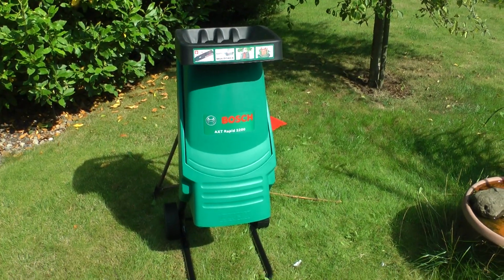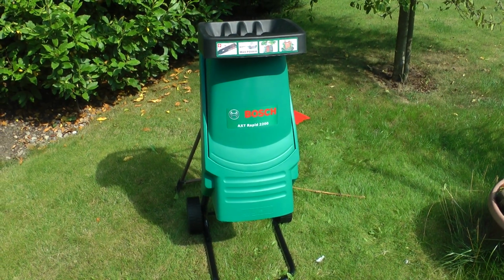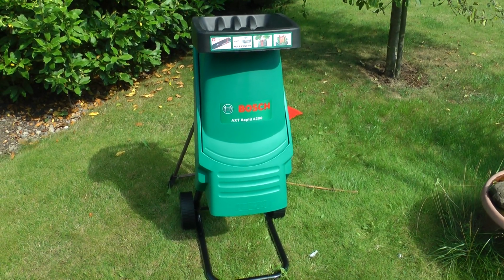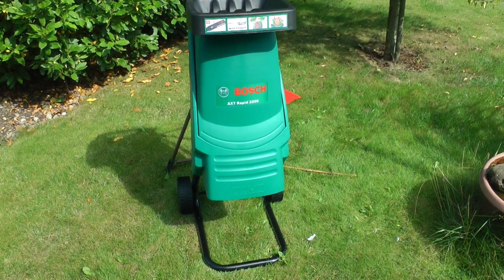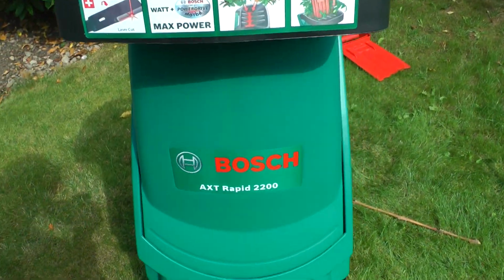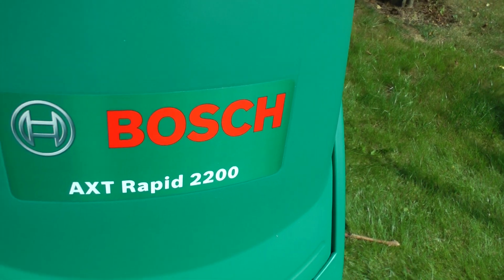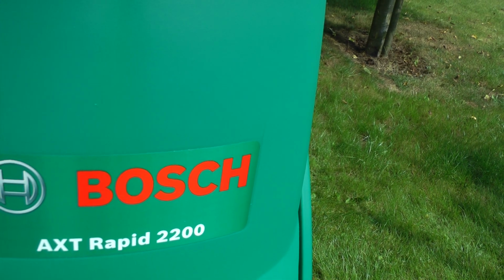So what I've done is I've bought myself a shredder. So that's the thing I've decided on. Not too small, but not a massive thing, and easy to wheel about. It came in a box, and you obviously have to fit the wheels and the little chassis bit, but that wasn't a difficult problem. And that's what it is. It's a Bosch AXT Rapid 2200.